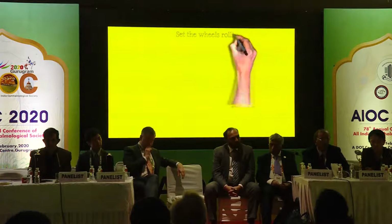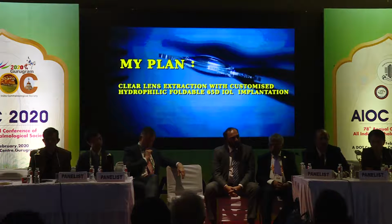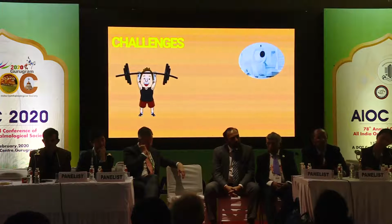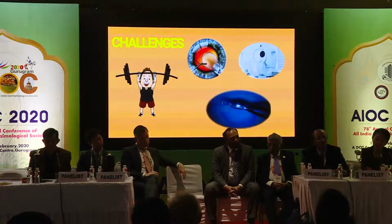Set the wheels rolling, made many calls, wrote emails, asked, discussed, thought, and reviewed literature. The patient was planned for clear lens extraction. Decided to go ahead with a customized hydrophilic foldable IOL of 65 diopters to be injected through a small incision of 3.4 millimeters. The challenges faced were IOL power calculation, manufacturing a customized high diopter power IOL, and injecting the same safely through a small incision.